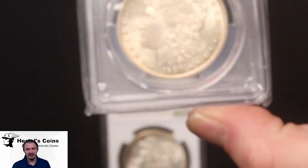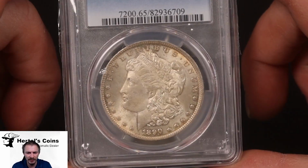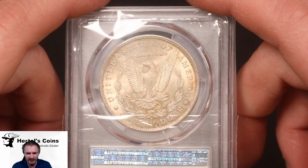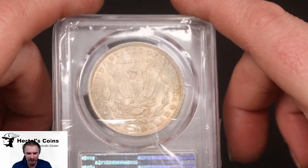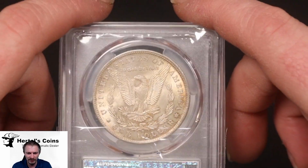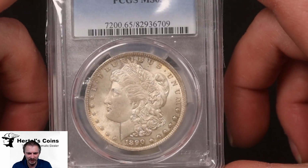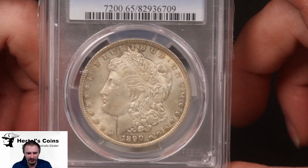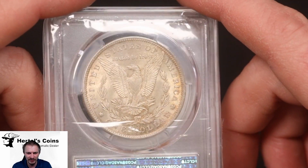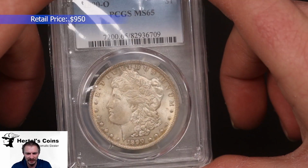Next we have an 1890, which is a very common Morgan dollar, but it's very hard to find in super high grades. This one's toned with an orangish color, not perfectly blast white, but still a nice coin. Harder to find in this type of condition. As you can see, it's a very, very clean cheek on this one. I would say it's pretty close to 66 grade, but PCGS determined this MS65. It's a nice coin though.